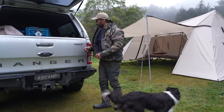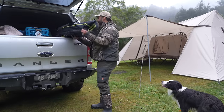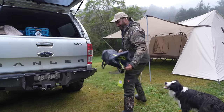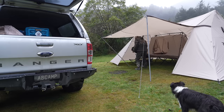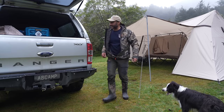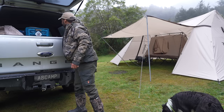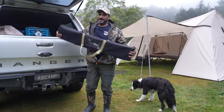Got my chair. This is that Zempire Stargazer chair that Zempire kindly gave me, and my King Camp table. Get a lot of questions about this, it's a great table.